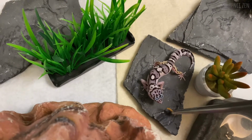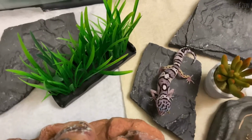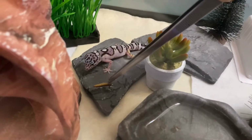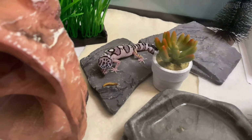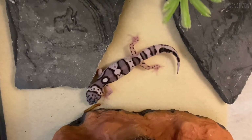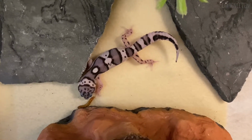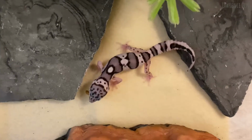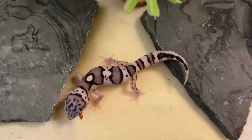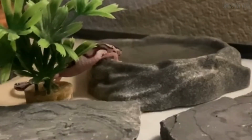So, owning a leopard gecko means having to feed them live insects almost every day. In other terms, if you want to become a reptile owner, you cannot be too easily nauseated. Make sure your leopard gecko has enough water to drink.